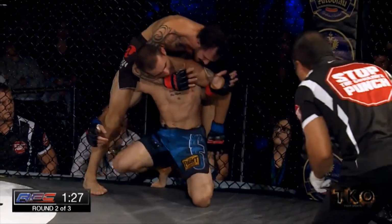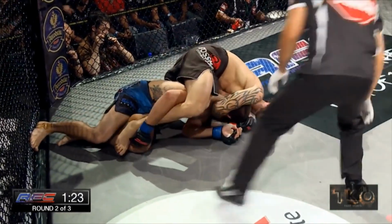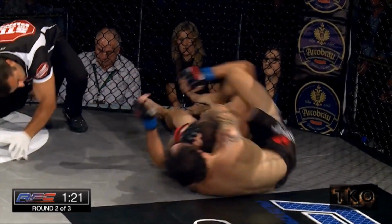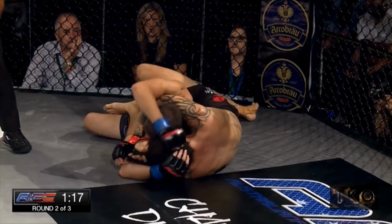Chris again, trying to take Ivo's back. He has to get position before submission. Look how smart Ivo is, though, tucking his chin in again. He's got his arm trapped there. See his right arm? Yep. He's got Ivo's right arm trapped. He needs to keep that. Well, he got out of it now, Ivo did.